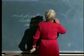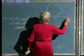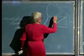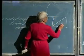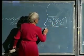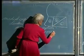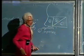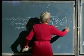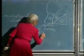So we'll have a bone called the vomer. We'll have the perpendicular plate of the ethmoid. And we'll have hyaline cartilage. So our septum consists of one, the vomer. What does vomer mean? Plow. Have you ever seen a plow with a sharp blade that goes through the earth? This was the shape of a plow. Vomer. Two, this was perpendicular plate of ethmoid.